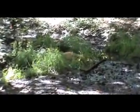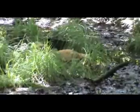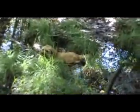If I zoom out, whoa. I've lost the dog. There he is. You drying off, doggy? Are you cooling off?